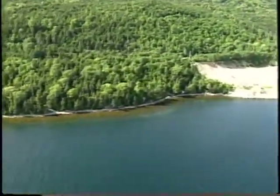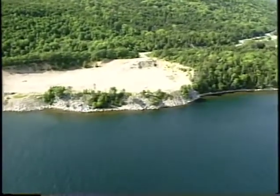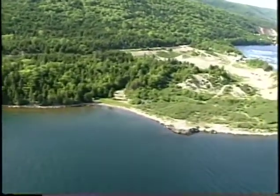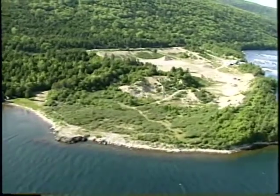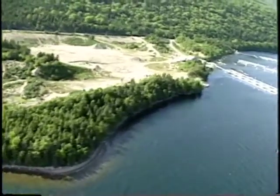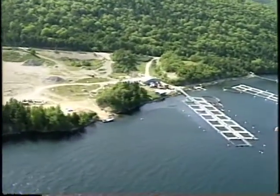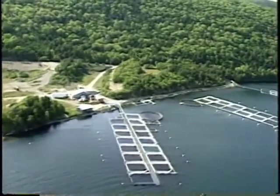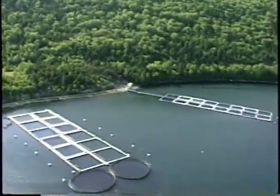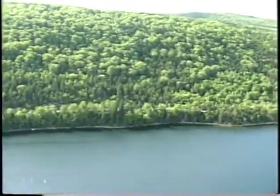Going by New Harris Settlement, all stratified drift all along the shore towards Seal Point. And we'll be coming up on another large cage site for salmon and trout, owned by the Scotia Economic Development Corporation. This will be going by now. You can see the large cages. There's a camping area just past the cages as we go over the bridge.